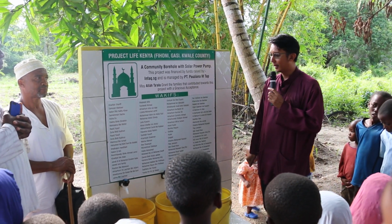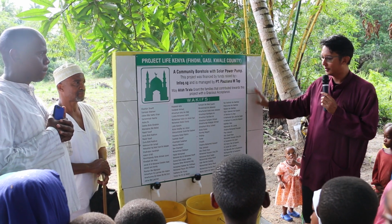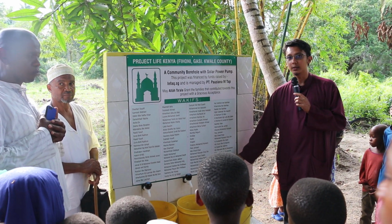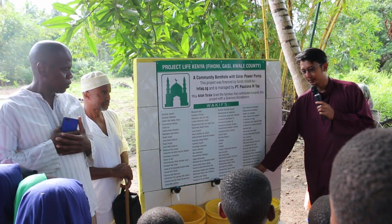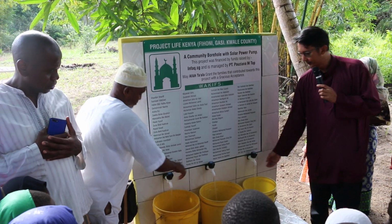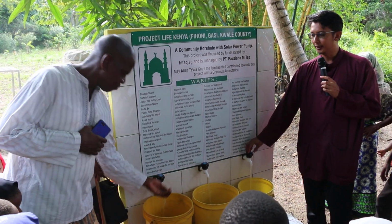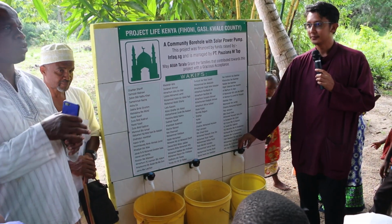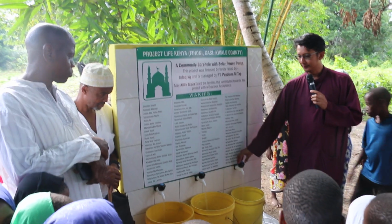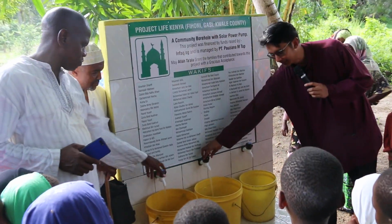Today, allow me to share. This is where the villagers will get their water. We just need to open it up. See, inshallah, can you see? It opens up. See the amount of water. Later you can drink. Okay, close it first.